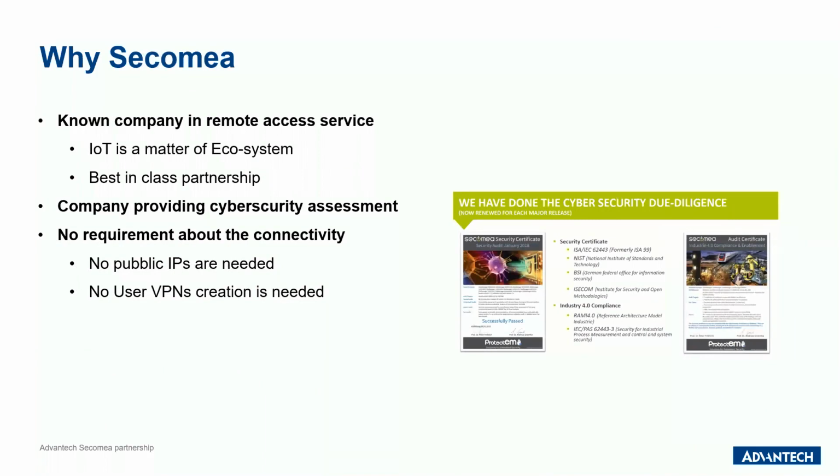Why have we decided to work with Secomea? Secomea is a tier 1 company in this kind of solution. And we all know that in the IoT era, it is not only important to provide the service, but you need to provide it with a really high level of service. This means that we need to work with the best in class, and the best in class in this case is Secomea. Secomea is quite important and well known because it provides a cybersecurity due diligence assessment by a third-party company. You can see that they have a security certificate, the 62443 certificate.